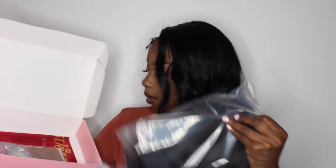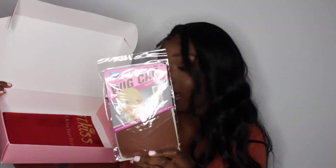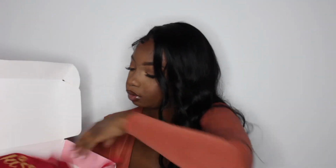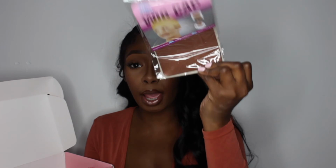Let me see if I can open this for you guys really quickly. Ooh, so this is how the wig comes. Ooh, and it comes with a wig cap. It comes with a little dust bag to put the hair in, which is super cute. Oh, I got hair on my lip. They must have known I was a dark skinned girl, honey, because this is brown.